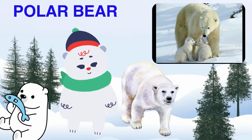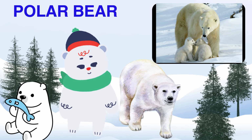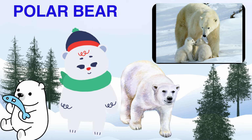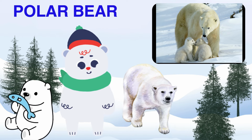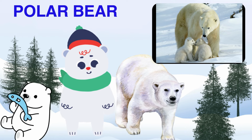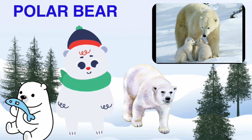Polar bears are big bears that live in the icy Arctic. They have thick, white fur that keeps them warm in the freezing cold, and big, black noses that sniff out yummy treats like seals and fish. Polar bears are excellent swimmers and love to splash around in the icy waters of the Arctic Ocean.